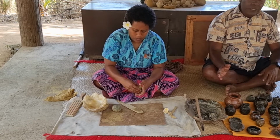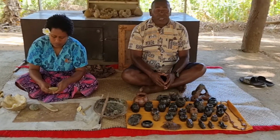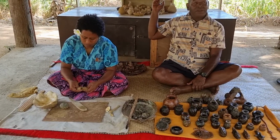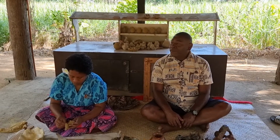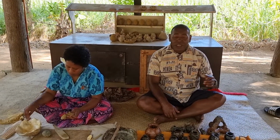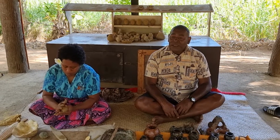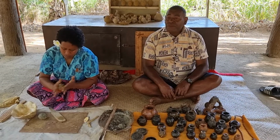When it's already hand molded, they put it into the shelf for air drying, six months air drying. And then after that, they take it out to the sun for sun drying, only one day. So it's ready to bake in the open fire.